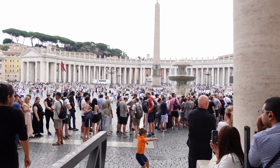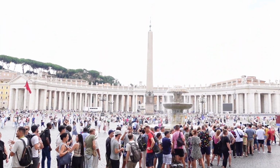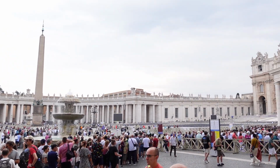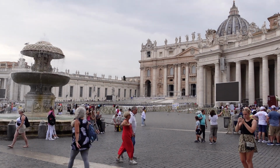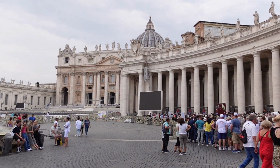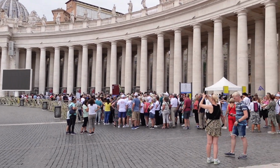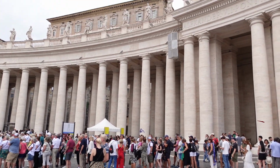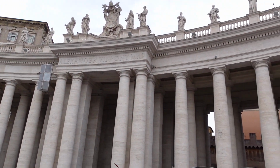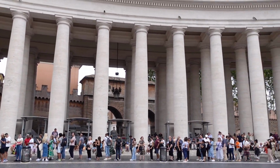Now this is St. Peter's Square, even though it's actually not a square, but this is called St. Peter's Square. And this is the line to get into the Basilica and the Vatican City. So I was not really prepared for that long of a line. Given that I only have 24 hours in Rome and really half of the time is being used for sleeping and transportation to and from the airport, I think I am going to just look around here and then make my way over to the next stop.